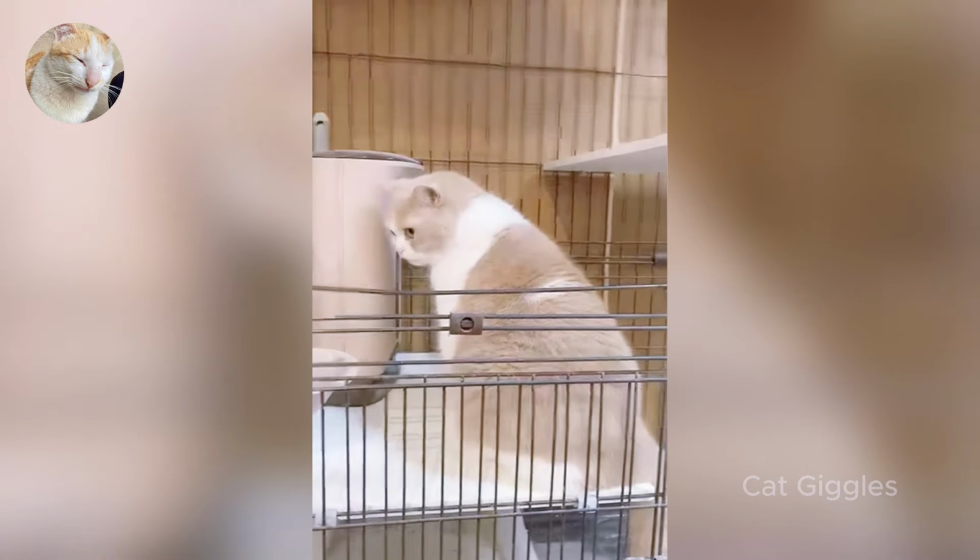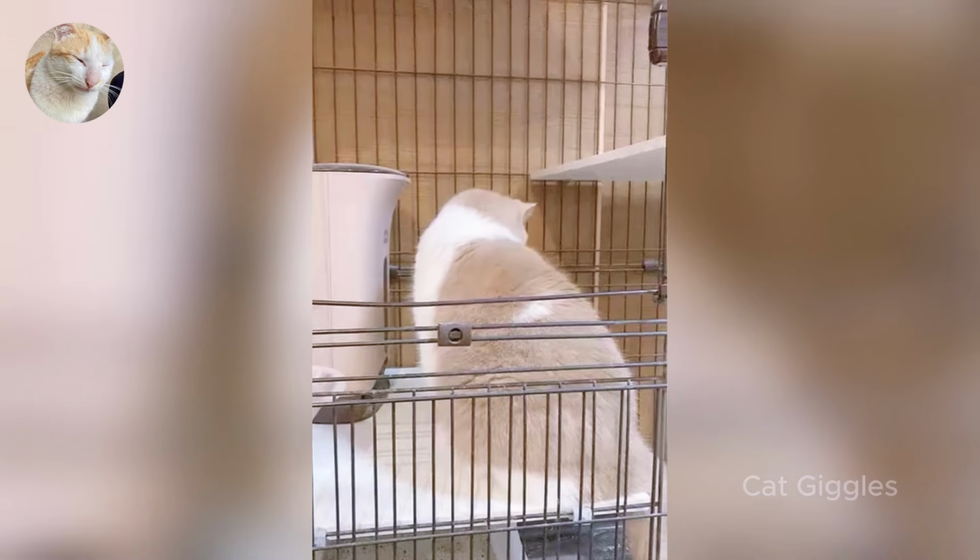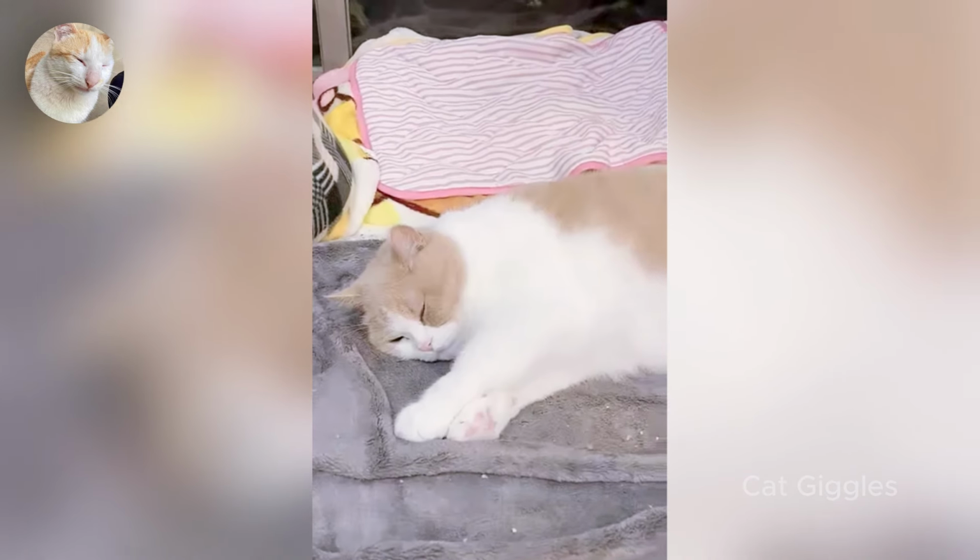At first, both cats looked at the hammocks with great suspicion. They circled around them like detectives at a crime scene, sniffing the fabric as if trying to identify whether it was safe or part of a trap.